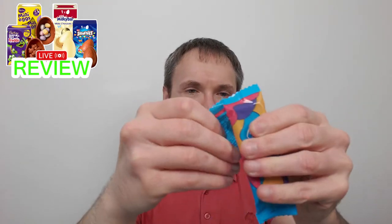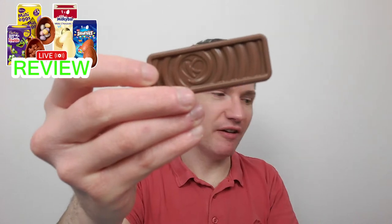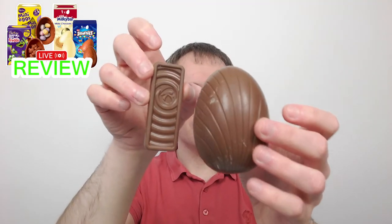Let's have a look at the bar. This is what you'd get. I think this is very unexciting as well. It's a very generic bar. It doesn't say Peppa Pig on it or have a pig on it or anything. It's a bit mundane. As a kid, would I prefer that, or would I prefer this? I think I'd prefer that.